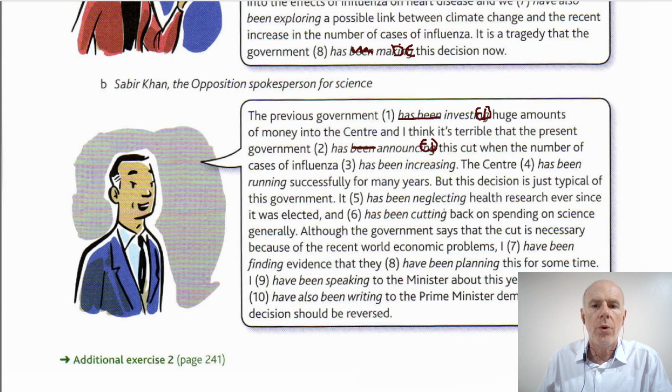Five, it is also correct because it's something repetitive and it emphasizes that it's the whole time affecting the present. And it has been cutting back on spending on science generally. Has been cutting back? Oh, yes, because there are many cuts and it's happening until now.